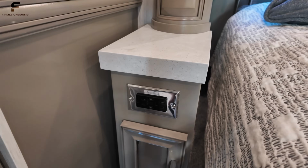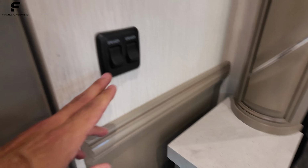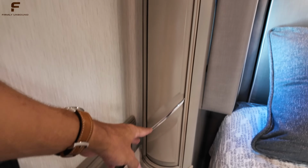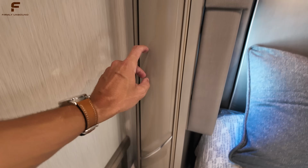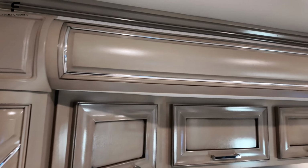Outlets and USB ports next to the bed. Some speaker switches right here. And then you can see the accents here in the fascias on the slide outs. Really nice, have that chrome accent in there.